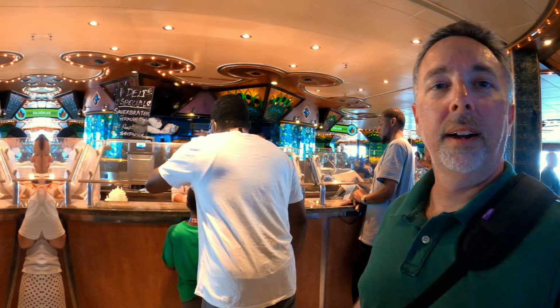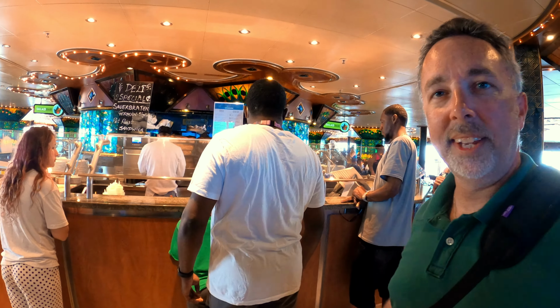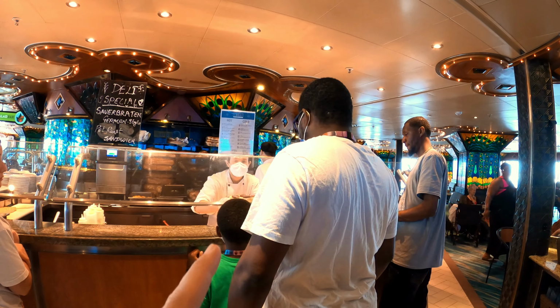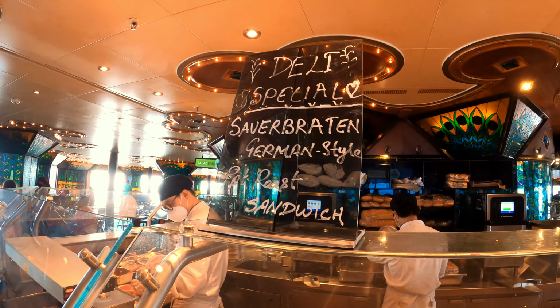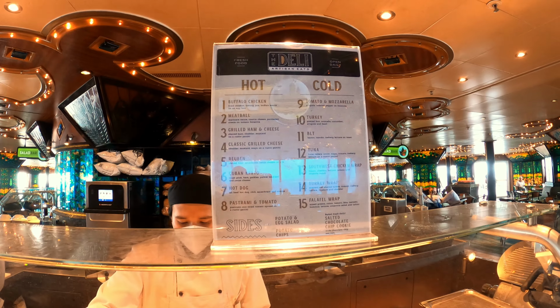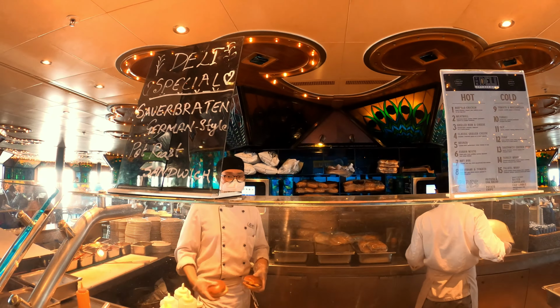Yes, definitely. All right, we haven't done this while we've been on the boat yet, but I think we're gonna go grab a sandwich. Yeah. In the deli. And it looks like they have all kinds of 8 different hot ones and then 8 different cold sandwiches. They're having a special today. And then this is the list of sandwiches they have normally. Lots to choose from. I can't decide.